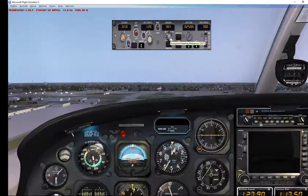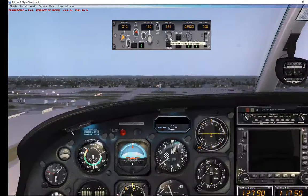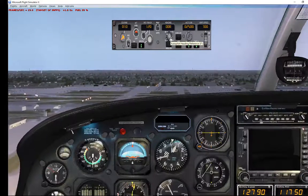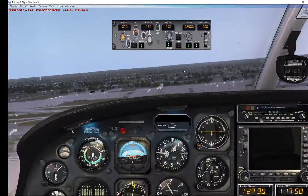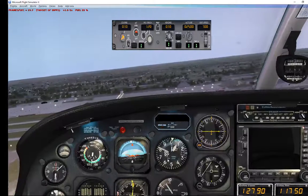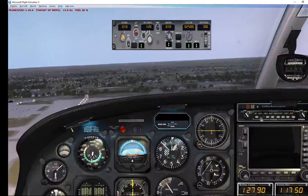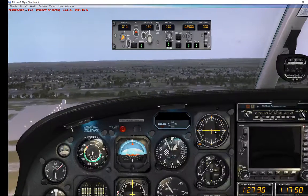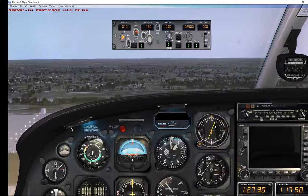Let's get it ready. 010. Come on, where you at? I'll set that right there. And now we're looking for, go back to the 2D. This is a better look cockpit, but it's got all the original gauges in it. This is beyond ADF right here, I do believe. Or it just came on, whatever it was.